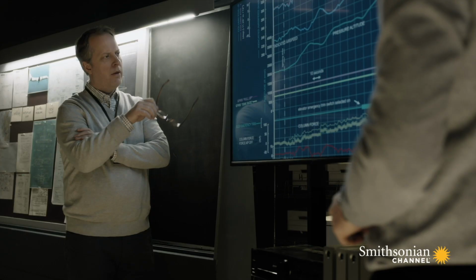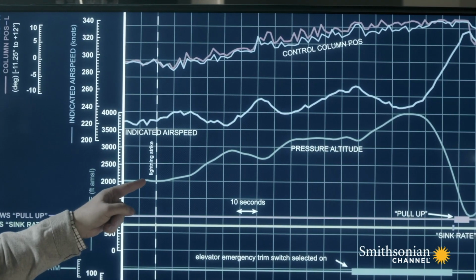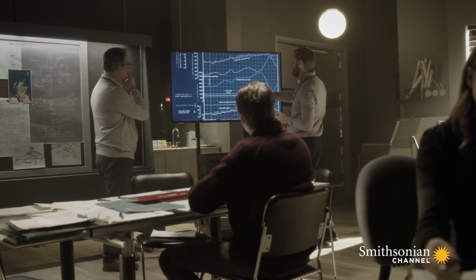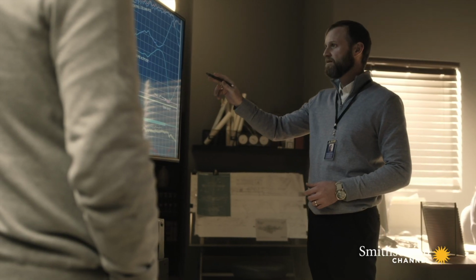Stop. This is where the lightning struck at 2,000 feet. Right, and then for the next 2.5 minutes, there's a slow, uneven climb to 4,000 feet. And then they are in a very steep nosedive for 20 seconds towards the North Sea.